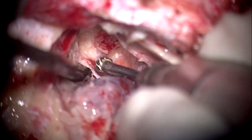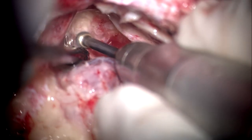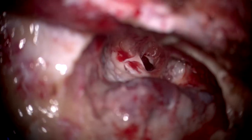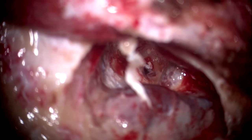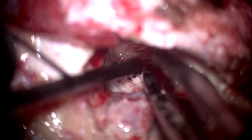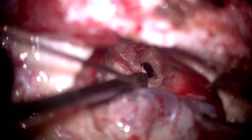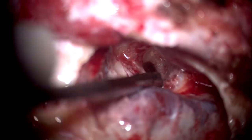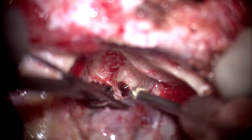See that dura? Now is the time to stay careful as we are close to the dura. Give me bipolar. See, this is the dura inferior to the internal auditory meatus, and in between is the canal. Give me the drill. A little more bone I will remove, and then we'll do it.